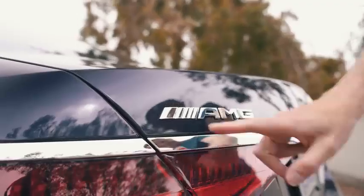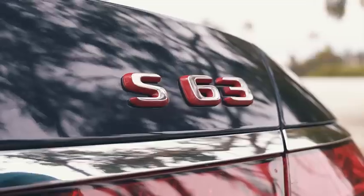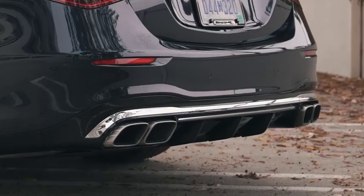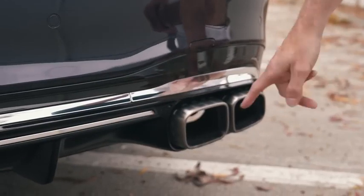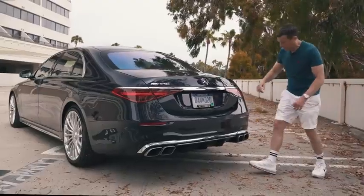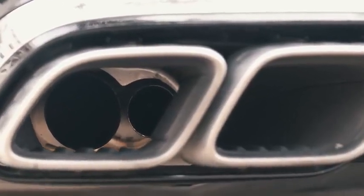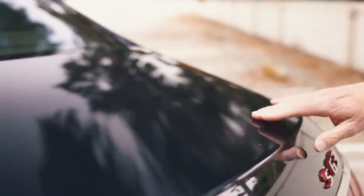Here at the back, you've got your AMG badging, your S63, which is surrounded by red once again to signify it's the E-Performance model. But you still have four huge quad tailpipes, which are a bit of a lie because if you look closely inside, you can see the slightly smaller real tailpipes in there. Classic Mercedes. Tell you what though, absolutely love the colour of this thing.